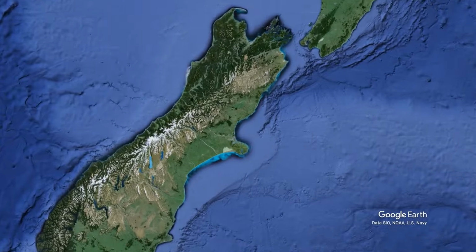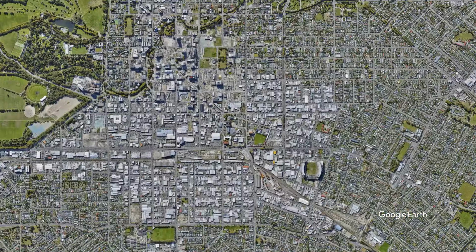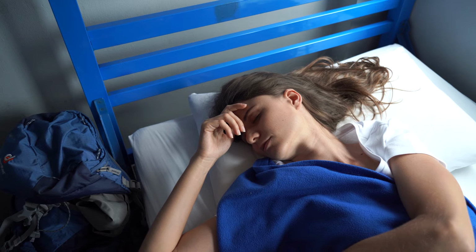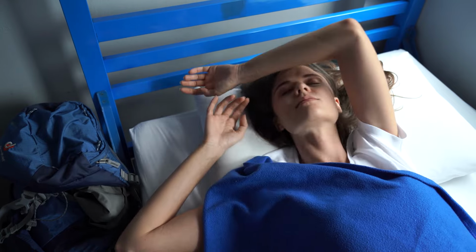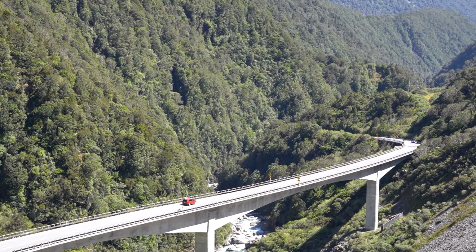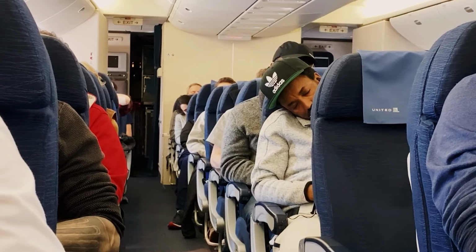There's only really one spot to start any journey in the South Island: Christchurch, the Garden City. Travelling here, you have to be especially conscious of jet lag because it's so far away from everywhere, especially Europe. So taking your first day slowly and spending it exploring the city would be my recommendation. You do not want to start driving in a foreign country, possibly on the different side of the road, on a few hours of poor quality plane sleep.